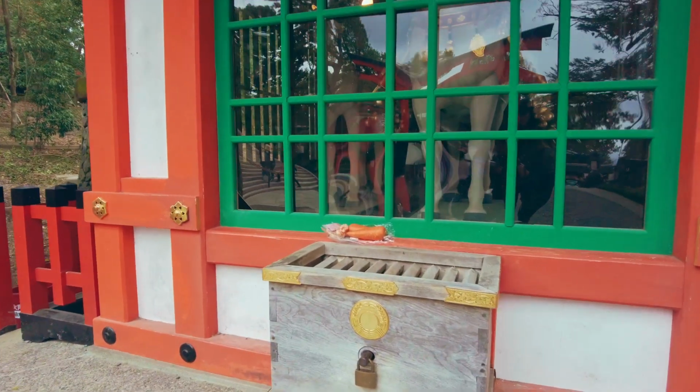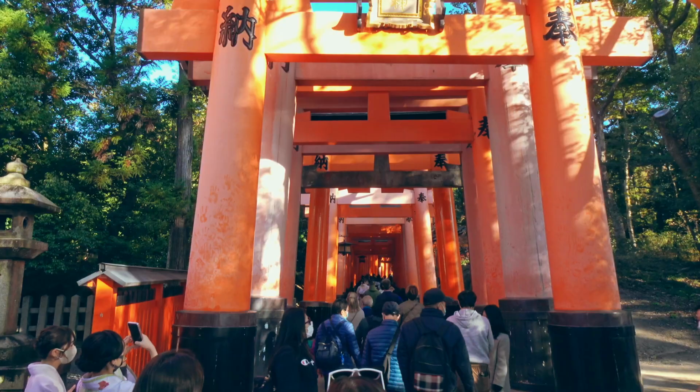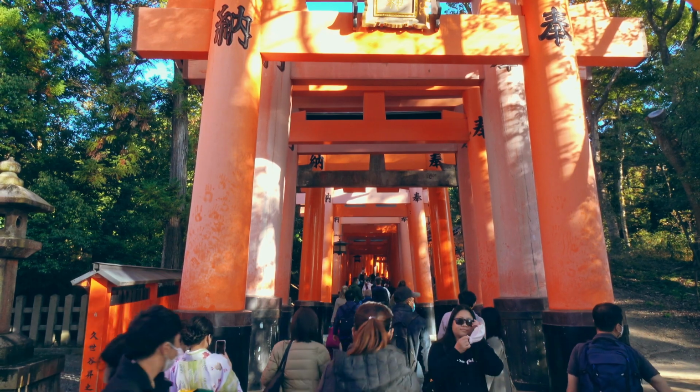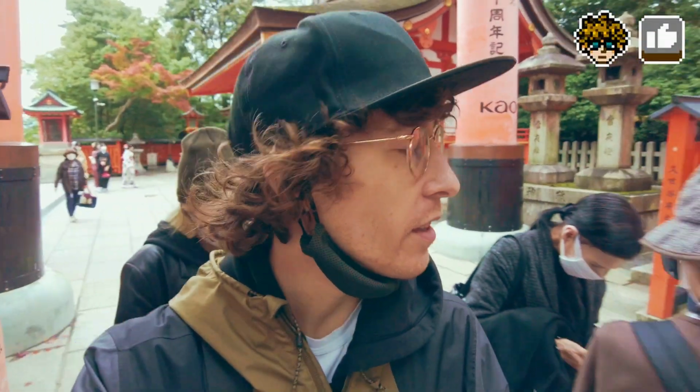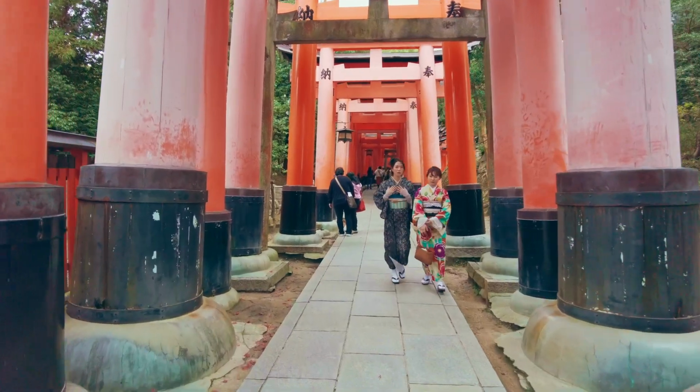Umakami. This means horse god. And someone left a carrot for the horse god. So here it is, the start of the Zenbon Torii, 1,000 Torii gates. And they're way bigger than I thought. I thought they were already small. But that looks super cool. Let's walk through there.